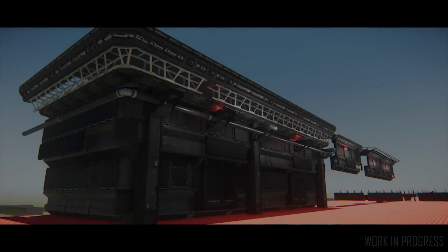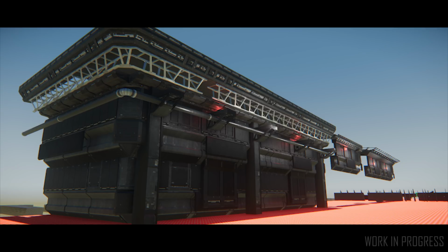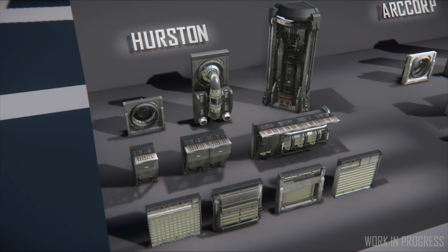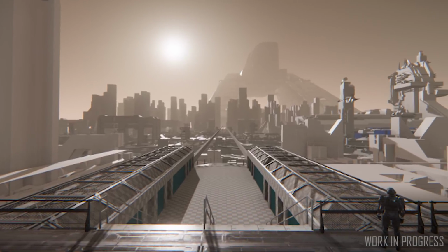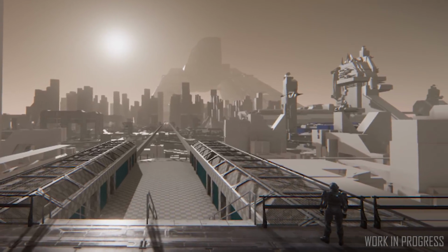The environment art team is focused on visual development for Hurston and its moons, set to be released in Alpha 3.3. Here we see recent work done on components of Lorville, Hurston's main landing zone.